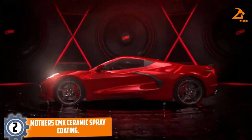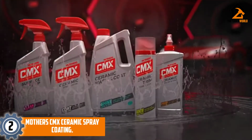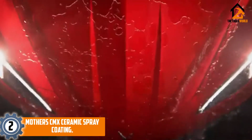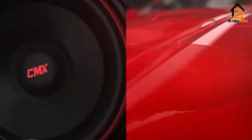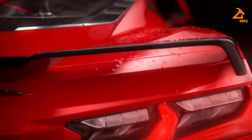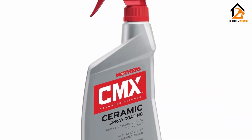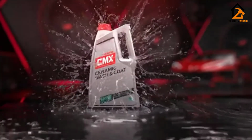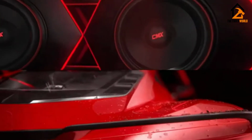At number 2, we have the Mother's Comet Ceramic Spray Coating. Mother's Comet Ceramic Spray Coating follows the same basic design philosophy as many affordable spray-on waxes: quick and simple application. Coming in a small bottle with a contained spray pattern, this ceramic coating reduces a lot of the time and work normally required to apply a ceramic coating to your vehicle. If you're familiar with how to apply a spray-on wax, the process will be largely the same with this product.